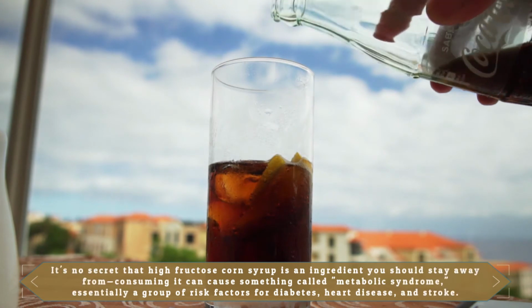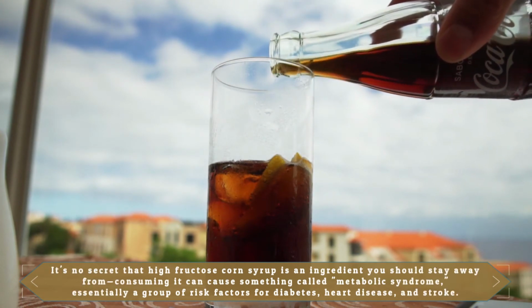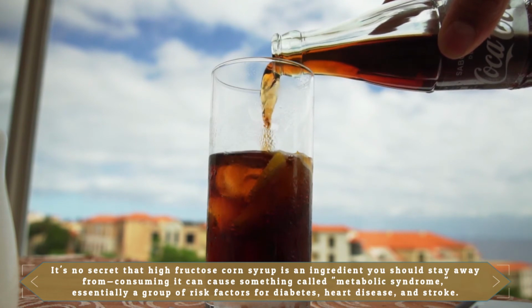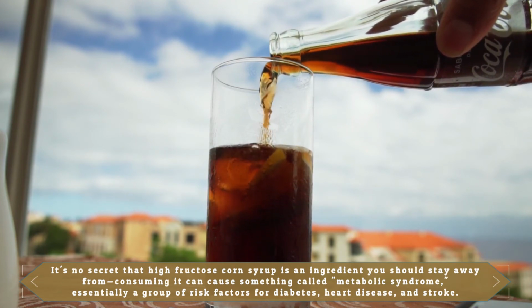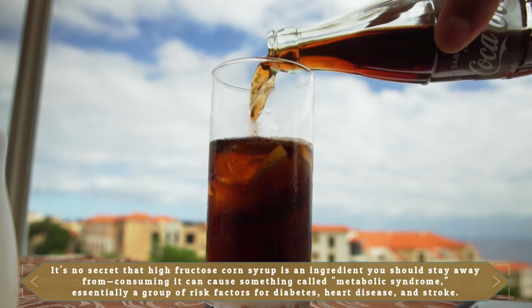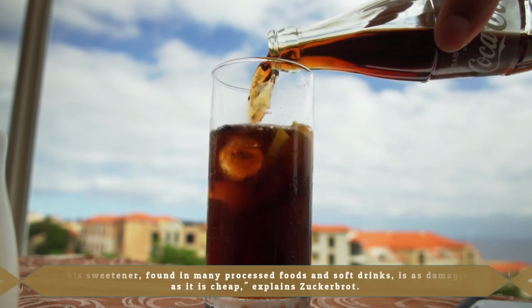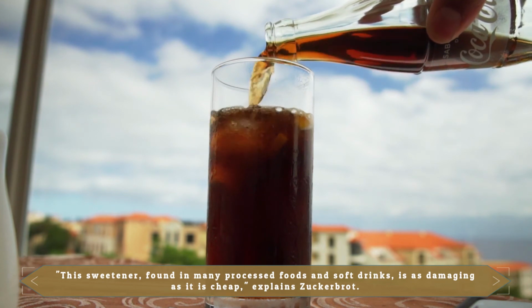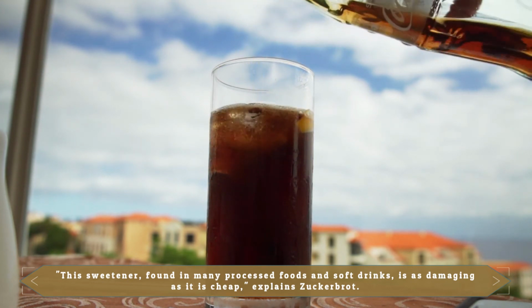Soda, high-fructose corn syrup. It's no secret that high-fructose corn syrup is an ingredient you should stay away from. Consuming it can cause something called metabolic syndrome, essentially a group of risk factors for diabetes, heart disease, and stroke. This sweetener, found in many processed foods and soft drinks, is as damaging as it is cheap, explains Zuckerbrot.